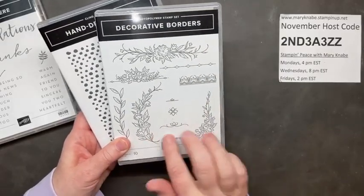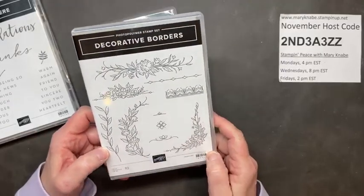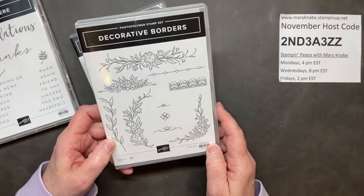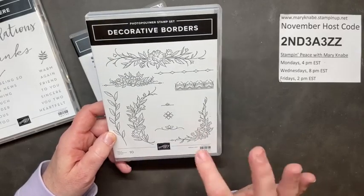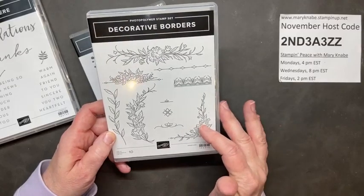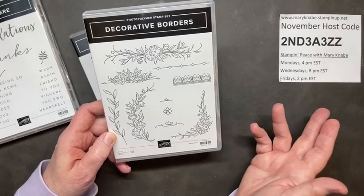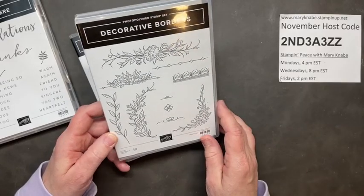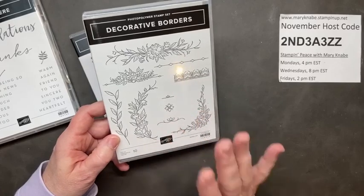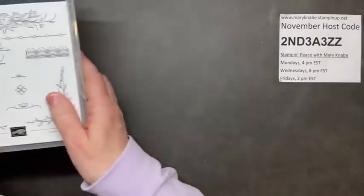But look at this. I'm thinking you could make note cards with this, sympathy, birthdays, thinking of you, get well, anniversary, wedding, you name it, you could do it, any colors. And a great way for us to use some of our coloring tools, like the Stampin' Blends or perhaps the watercolor pencils. I'm picturing that right now, the watercolor pencils. But I just love the detail in the decorative border stamp set.